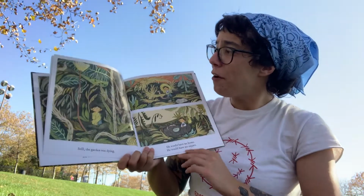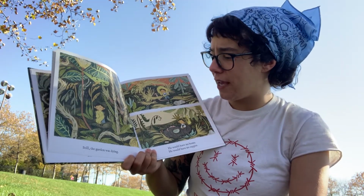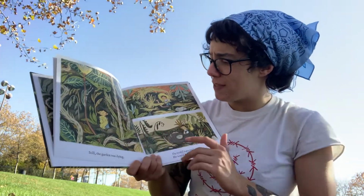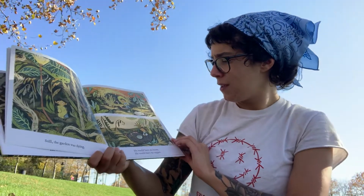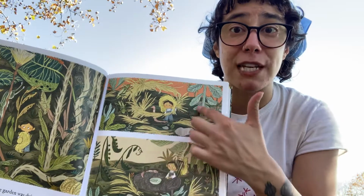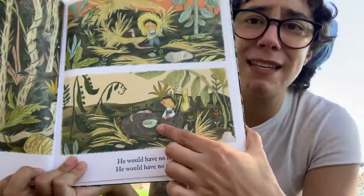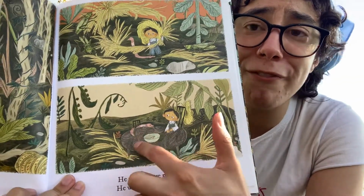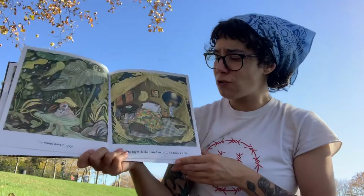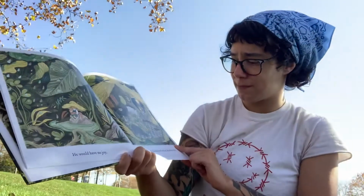Still, no matter how hard he worked, the garden was dying. Pests were eating away the leaves. Things were drooping because they weren't getting enough water. If this kept up, he would have no home. Here he is imagining his straw house is gone. He would have no supper. Here he is imagining that he and his worm have very little to eat. If his garden was gone, he would have no joy.